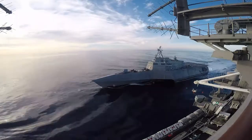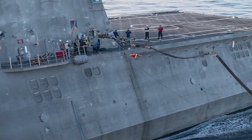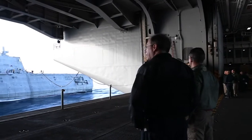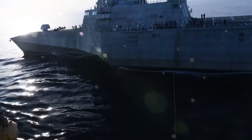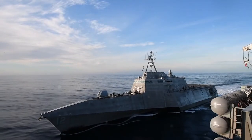Today was a terrific accomplishment for USS Gabrielle Giffords' crew and the Navy's LCS class. I am very proud of all the teamwork that led to the successful launch of the Naval Strike Missile, NSM, said Commander Matthew Lehman, commanding officer of the USS Gabrielle Giffords, in a statement released by the U.S. Navy. The Naval Strike Missile is a new long-range, precision strike weapon that can find and destroy enemy ships at distances up to 100 nautical miles.